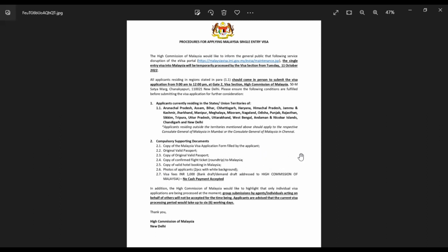And visa fees, 1,000 rupees, bank draft addressed to High Commission of Malaysia, and no cash payment will be accepted. So please do keep this in mind. And also applicants currently residing in these states only can apply, and if applicants are residing outside of these states, then you have to go to either Mumbai or the consulate of Chennai. So please pause this and read this. It's very self-explanatory. I'm just going to go to the application form now.